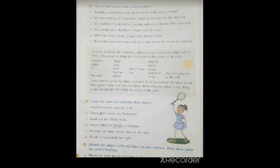In some sentences, the verb has a subject and an object. The object of the verb is the person or thing that is affected by the action of the verb. Subject Radha, verb plays, and object tennis. Second one, I, subject, want, verb, object, books.